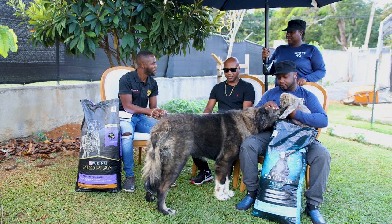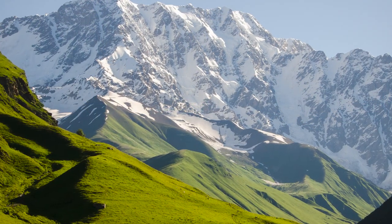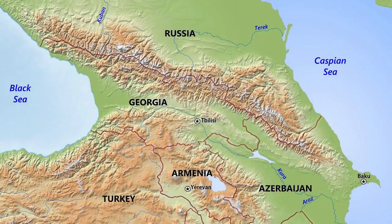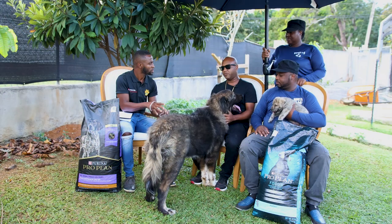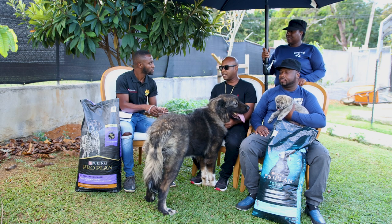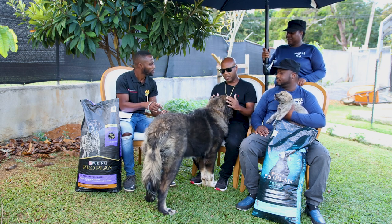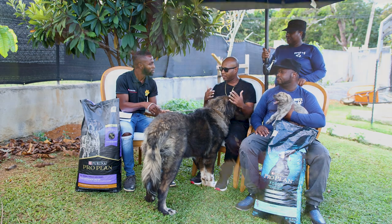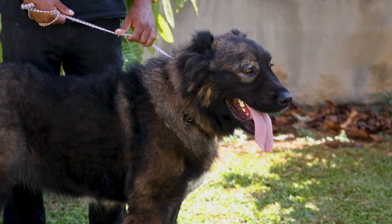Well, these dogs originally are from the Caucasus mountain region, the border of Europe and Asia. Their original goal was to defend the livestock from predators like bears and wolves. Owners would normally crop the ears, so that in case they got in a fight with a wolf, it wouldn't grab on to the ear, because that's the vulnerable spot.